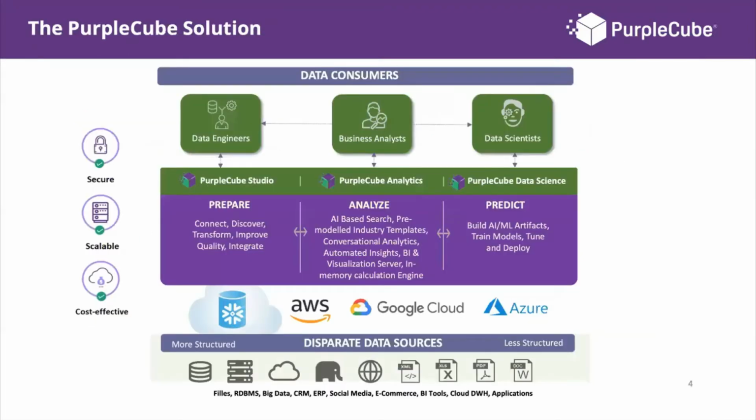So what does this PurpleCube solution look like at a very high level? Essentially, we built PurpleCube to be used by all of the data consumers within the organization. This includes both power users and business users. So whether it's your data engineers, your business analysts, or your data scientists, each of these user types can use PurpleCube in different ways.